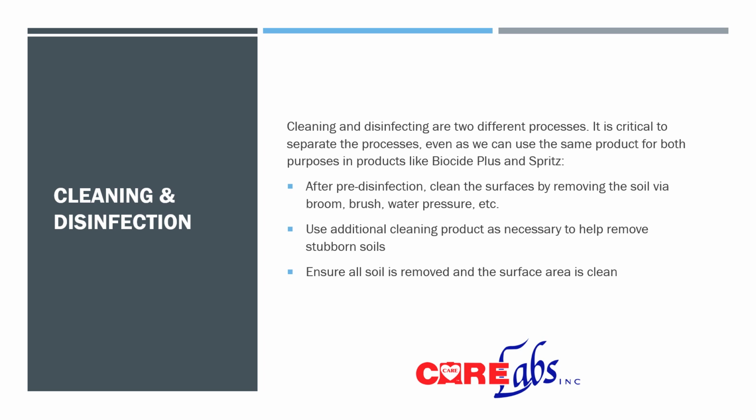Spritz as well. So after pre-disinfection, clean the surfaces by removing the soil via broom, brush, water pressure, etc. And you may have to use additional cleaning product as necessary to remove stubborn soils. Ensure that all the soil is removed and the surface is clean, and you may have to do a rinsing stage here. So again, this is talking about cleaning right here. Cleaning and disinfecting are two different stages. You need to clean first and then come back and disinfect.